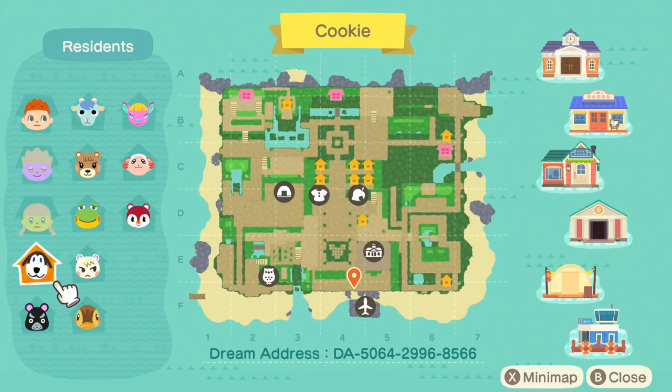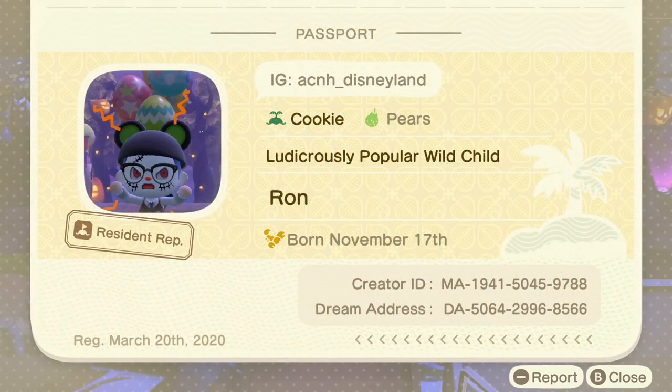All right, let's check out the passport. The Instagram is ACNH Disneyland. The island's name is Cookie. They're a ludicrously popular wild child. Their name is Ron. That picture is really spooky, super scary. I'm loving it. As well as, guys, if you want their custom designs or to visit it yourself, the dream address and creator ID is right there. So go check it out.